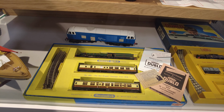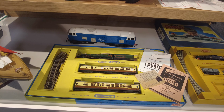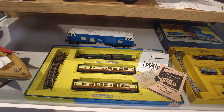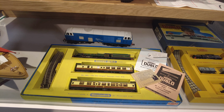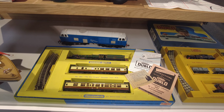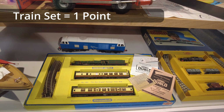But down the bottom here we've got this wonderful Hornby 00 train set, and dating, I guess, from about the 1960s. But this one, any train set that you have, as long as it's got some track in the box, and at least a loco, and maybe a couple of trucks, similar to this one on the side here, or one with carriages, but can be from any age, we'll award 1 point for that.